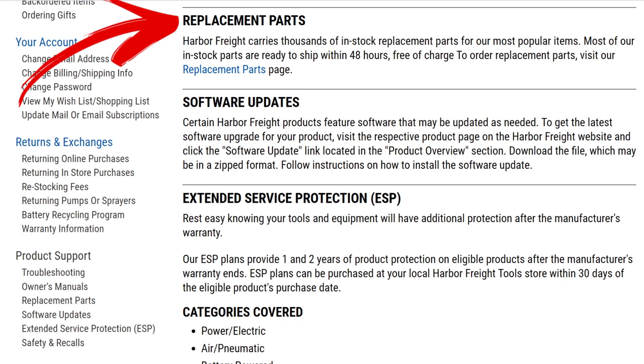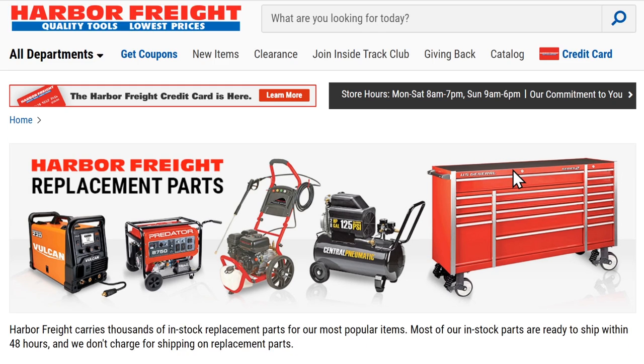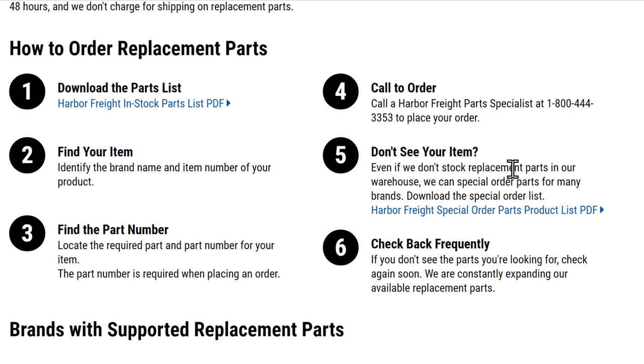Now, for now, it's going to be mostly phone order kind of stuff, but they are, I've been told, going to be moving to an online parts catalog. They say most of their parts are ready to ship within 48 hours, free of charge to order replacement parts. And if you go to the replacement parts page, it tells you how to order the parts. You can download Harbor Freight in-stock parts list PDF, find your item, find the part number, call to order. If you don't see them, call them, ask them, talk to them about it.